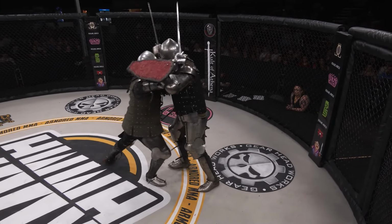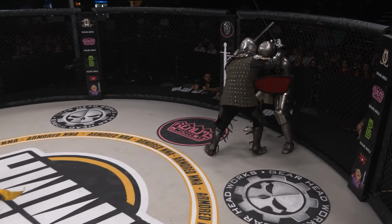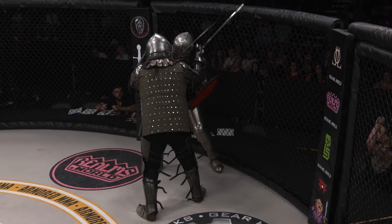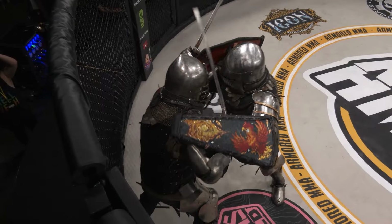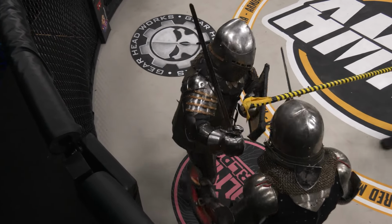The speed that their brains have to process all this stuff happening at once, it's almost like being a drummer. Chris has great defense. He's got a shield on his hip to keep him from getting in. Alec is trying to use his frame.